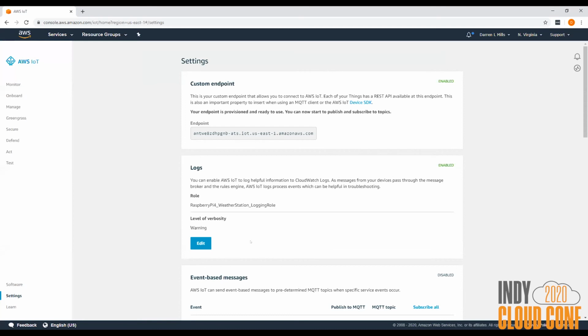So tonight when my Device Defender runs an audit of my device, I should only have the single warning. I should have resolved the security warning for logging. That kind of covers the demo of what I wanted to do today. Let me jump back into the presentation, and we have just a couple minutes left here.